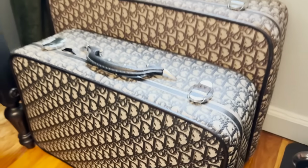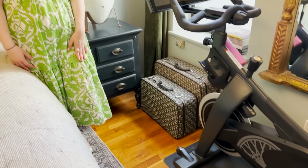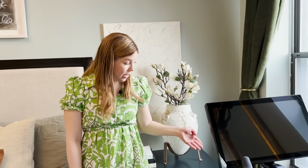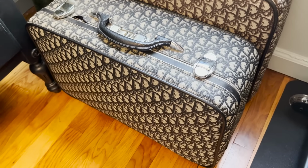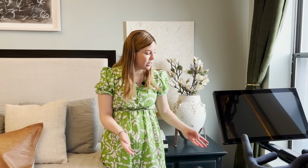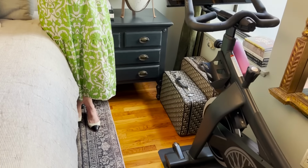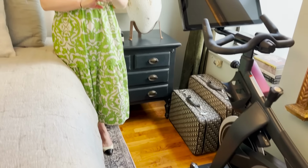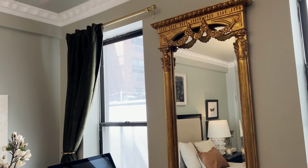So these vintage Dior suitcases, oh my goodness, I go to the Chelsea Flea on the weekends as much as I can. It's a great flea market. I found the large one there in December, just had to take it home with me. I am not 100% sure if it's real, but the seller was pretty adamant, and it looks pretty real to me. And then I found a similar, smaller one online on The RealReal, and they're honestly great storage. I can fit so much random stuff in there, which, I love a stylish storage situation. I probably will never use them for travel, but I'm all about the aesthetic.